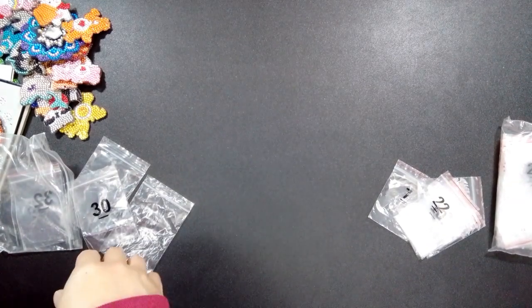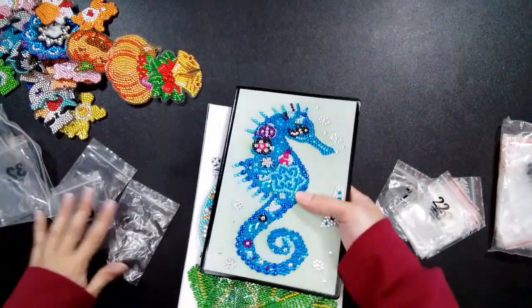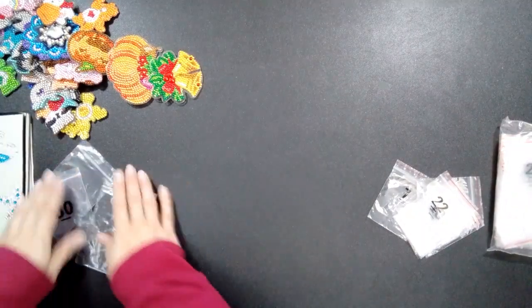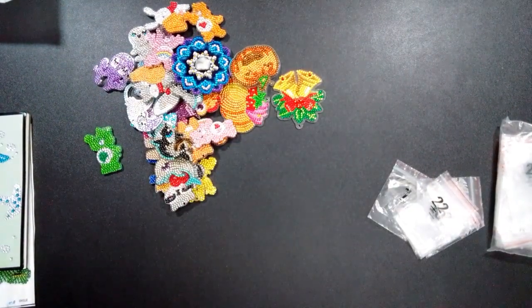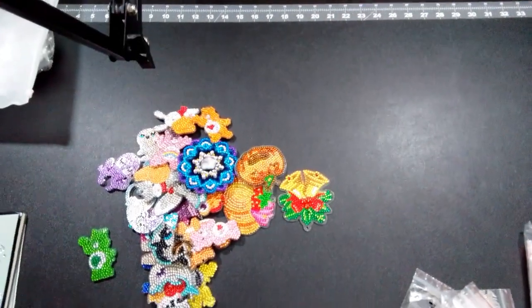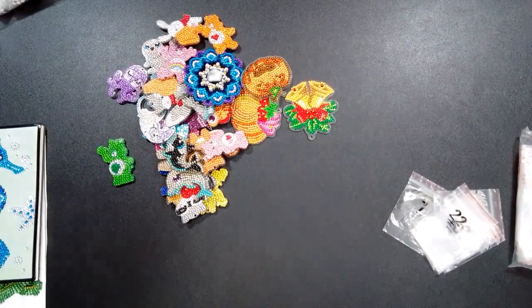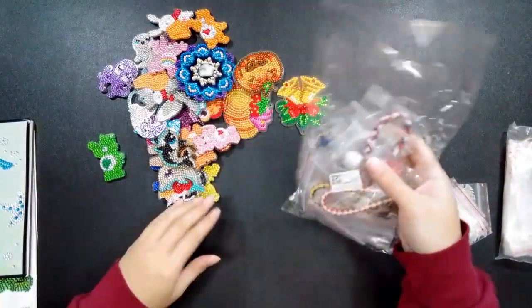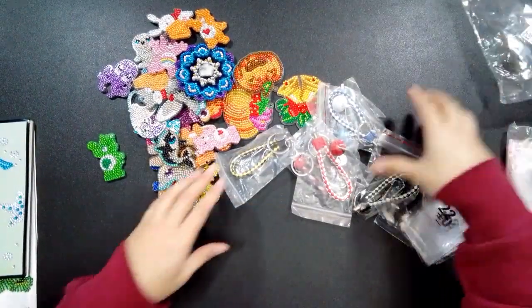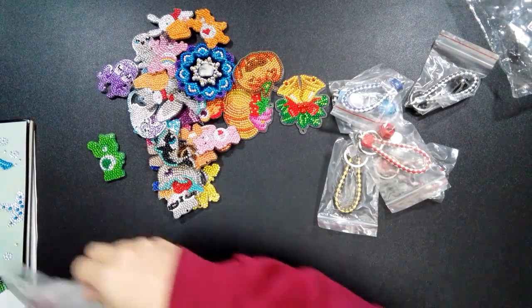Okay. Reason my camera flipped. Okay, I thought I was missing something. Alright, so I have a lot of things to make the keychains. Since I just sealed them, I didn't put the keychain things on yet.